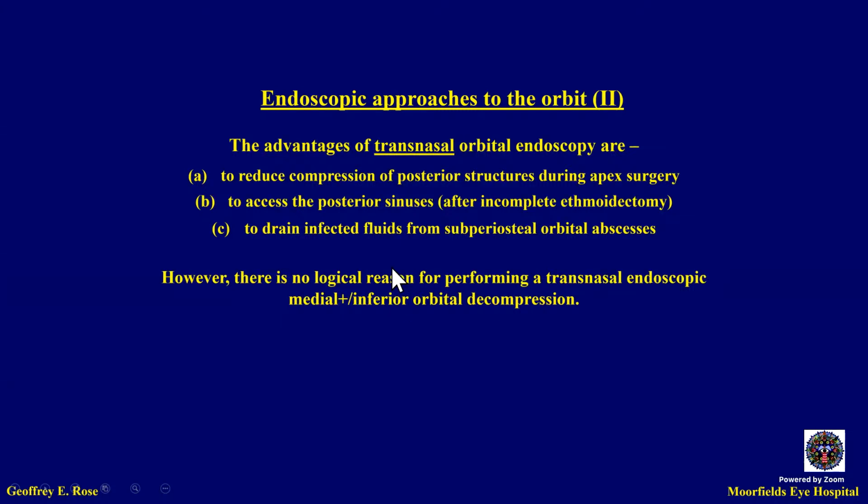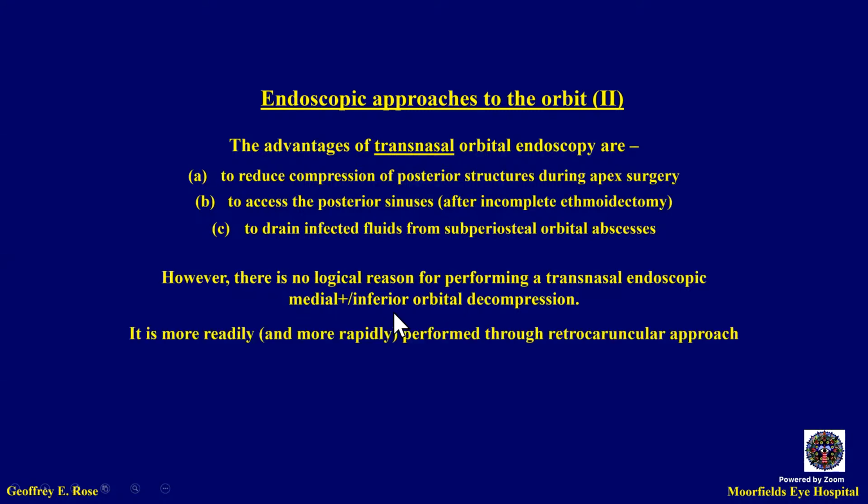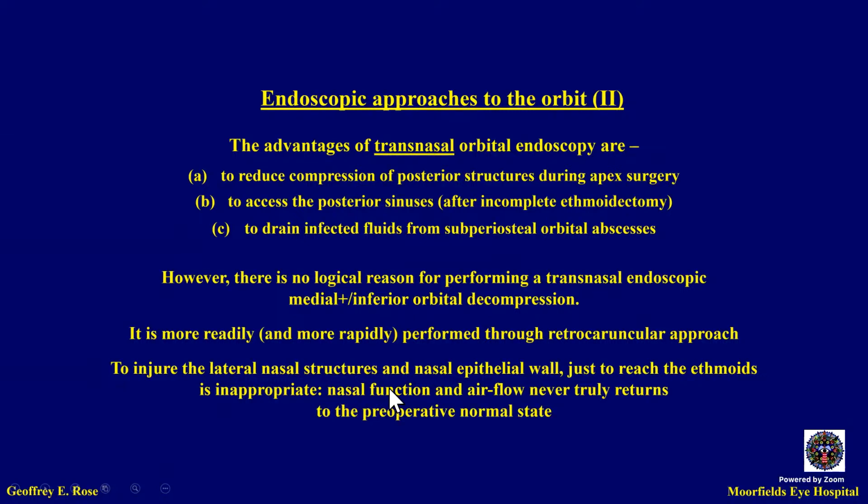However, there really isn't a good logical reason for performing transnasal endoscopic decompression of the medial and inferior orbital floor, inferior orbit, because it's actually more readily and more rapidly performed through a retrocaruncular approach, as I showed you. And also you have the problem that when you do a transnasal approach to the orbit, you are actually damaging the lateral nasal structures and the epithelium of the lateral wall, in fact, to get to the ethmoids. And we know from studies of nasal airflow and nasal function that they never truly return to normal. And they take about a year to get to their optimum state. So in general, I think that inferomedial decompression for optic neuropathy is so readily done through the retrocaruncular approach that the endoscopic approach is probably unnecessary.